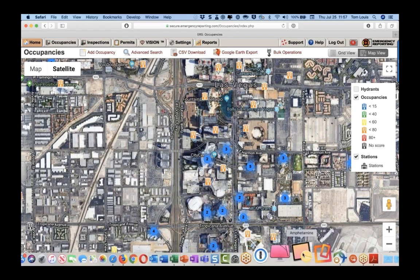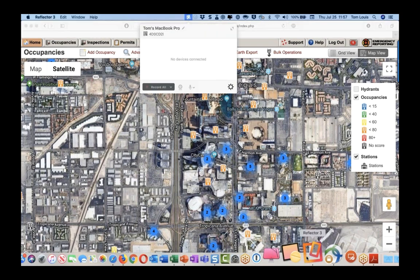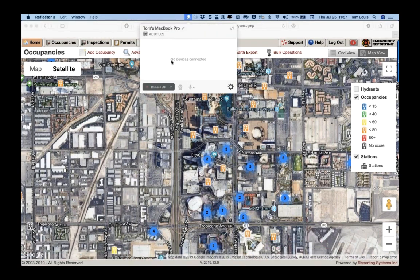All right, hopefully this is going to work. I'm going to share my iPad so you can actually see Inspect DR.